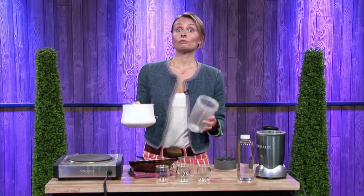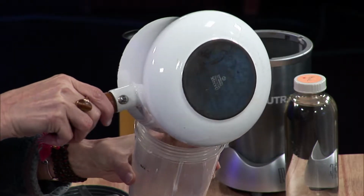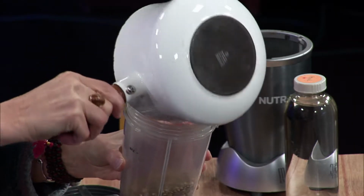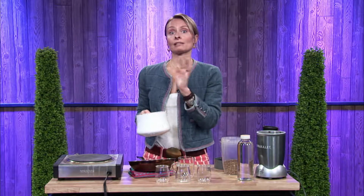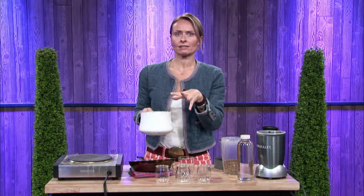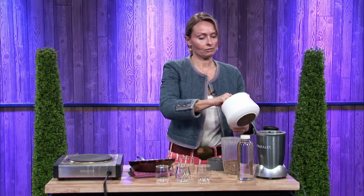Now you can do Vitamix or any other contraption that grinds, and some people do it in a coffee grinder, but they're small, so the quantity is just minimal. And also you want to keep that separate because the coffee has a strong flavor and it's going to mix in with the spices. So I have that. Let me get here.